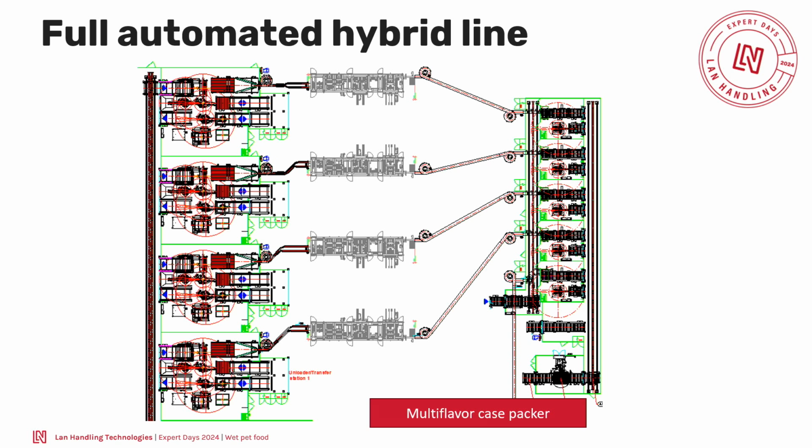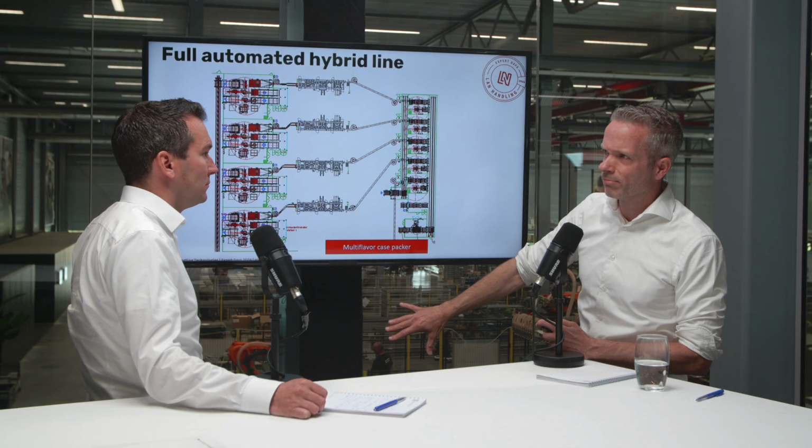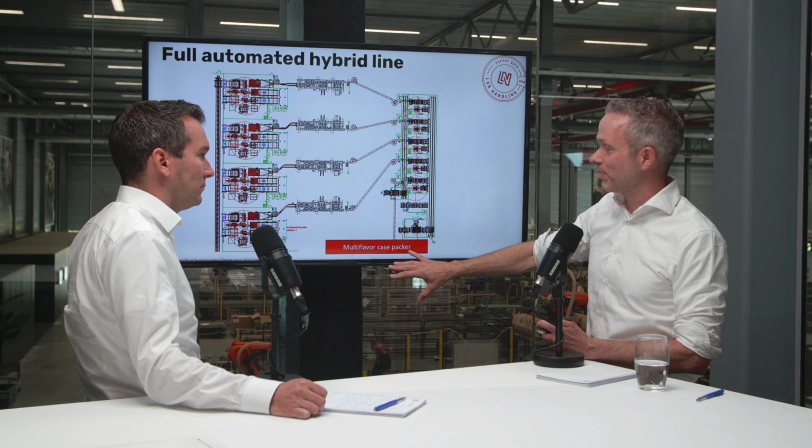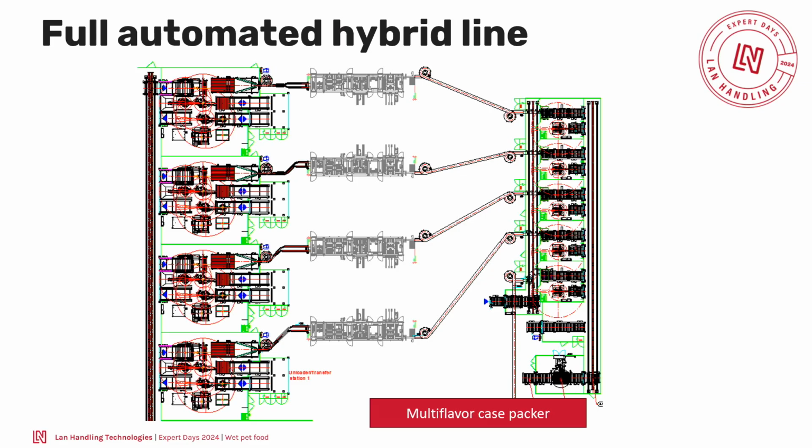Another option. And this is what the full system looks like. We recently quoted this for one of our customers, where you have 4 hybrid unloaders going to 4 single flavor case packers connected to palletizing equipment, and then the plastic crates go to the warehouse. And a little bit below the screen, there is our multi-flavor case packer, and there's an additional line from that case packer towards an additional palletizer. Pallets are stretch wrapped, and you can take the boxes out there with a forklift.